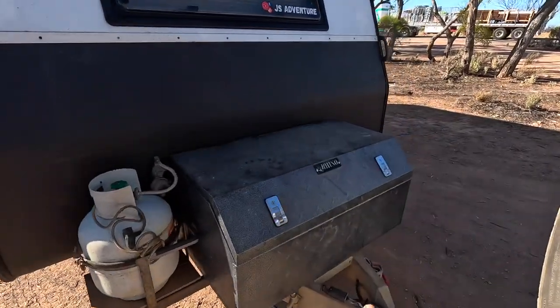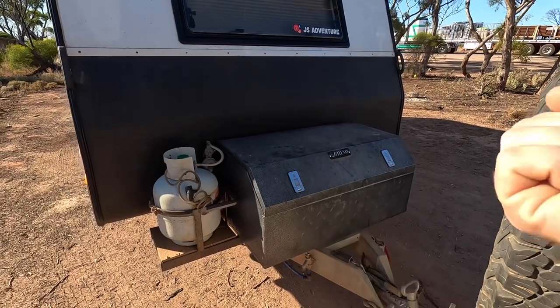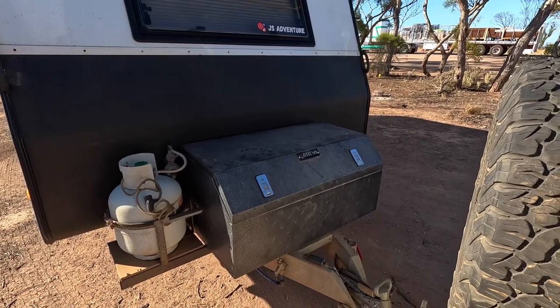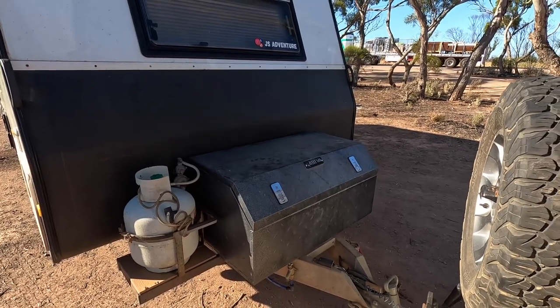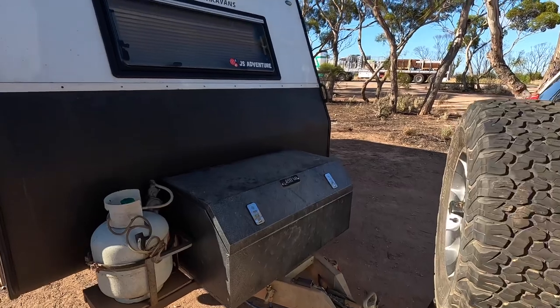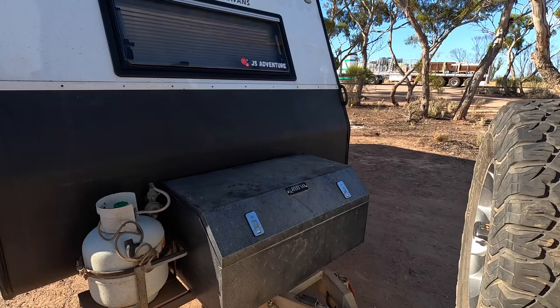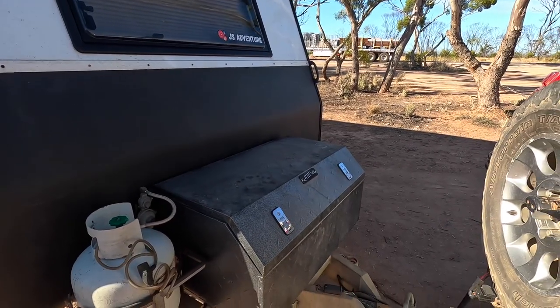As for the toolbox as well, this is a new toolbox for us. We previously had a lot smaller one that opened outwards, and everything seemed to fall out. But in the toolbox, we've just got small handy tools, CRC, just little bits and pieces that we're constantly using, contact cleaner, rags, that sort of thing, and the jockey wheel. It also houses the little diesel heater fuel tank, which is nice and hidden away, so handy box, that one. A lot bigger than the last one that we had.